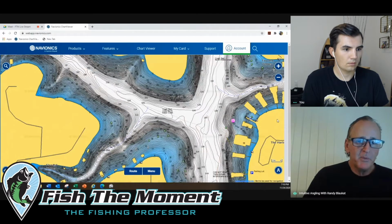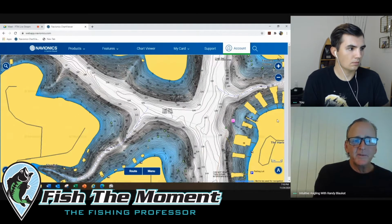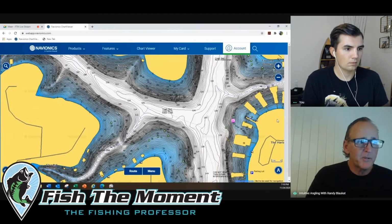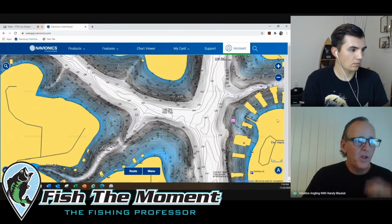A lot of people tend to think that bass move back in the creeks in the fall and start moving out to the main lake in the winter. And yeah, there's a percentage of the population of bass that do that, but there's also a segment of the population that lives in these creeks all winter long, especially early in the winter, like right now.